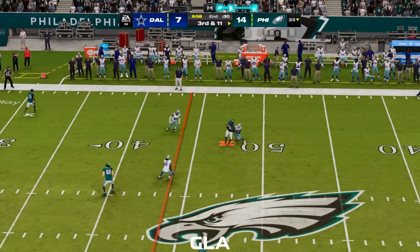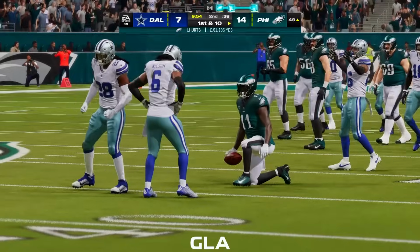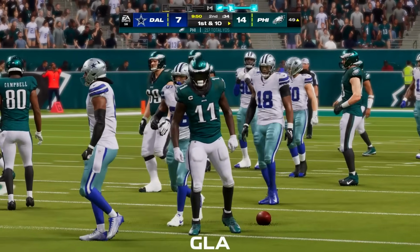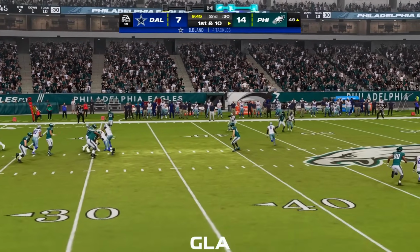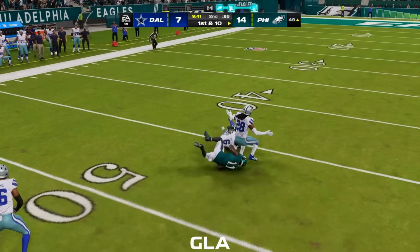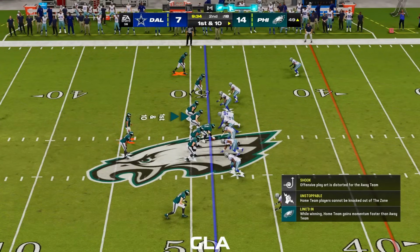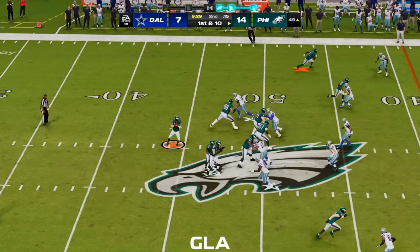Hurts sets up to throw it. He's got his target. That's complete. And he's going to have an Eagles first down as they're able to get the third down conversion. That's the third time on this drive that these two have connected with each other. They've got a real rapport going. And right now, it's paying off with big chunks of yardage, as shown by that last play. So from Cowboy territory now, here's 1st and 10 at the 49-yard line.